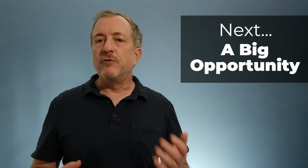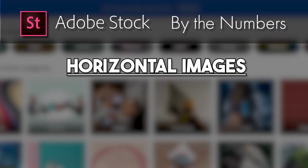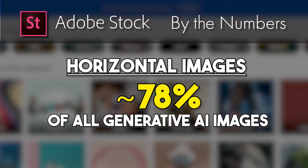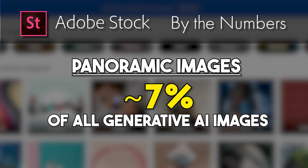Next, I think it's interesting to look at something I believe poses a big opportunity for you if you're generating new content right now. If you break those 106 million AI images down by orientation, you see that horizontal images account for about 78% of all AI images. Square images are about 14% and panoramic are 7%.